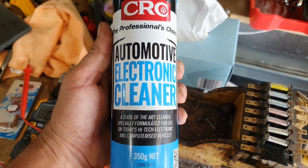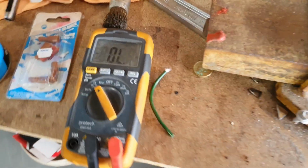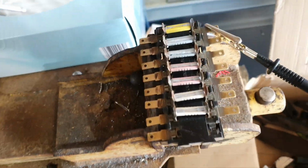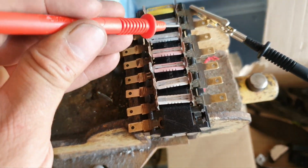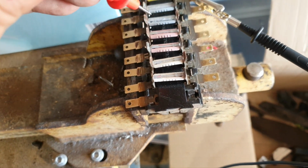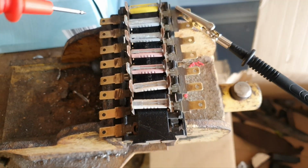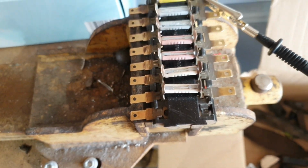I've got automotive electronic cleaner, so that's good for inside terminals where you can't really get to, but I've got the multimeter set up. I'm just testing each one. These have all been cleaned up. I've got sandpaper and Scotch-Brite to clean these faces up, make sure they're mint.